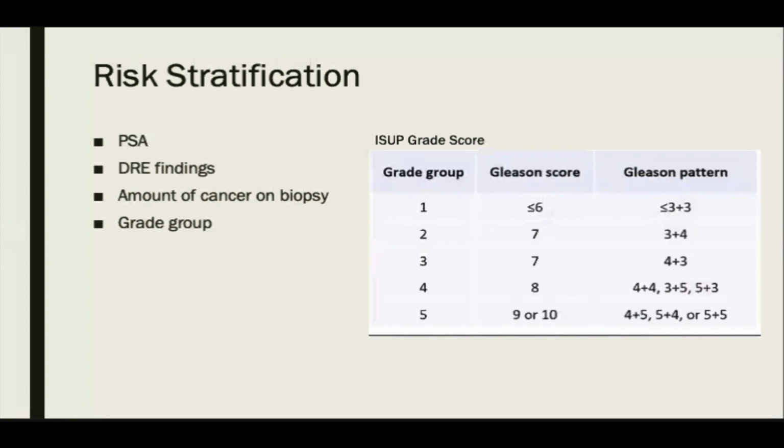And as I'll talk about later too, there's certain evidence to suggest that the higher the grade, the higher the risk of biochemical recurrence. It's worth noting for risk stratification, however, that the AUA also includes PSA density and imaging when they're performing their risk stratification.